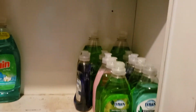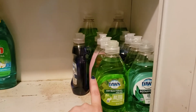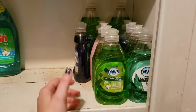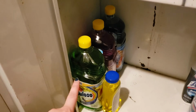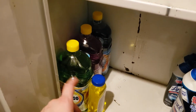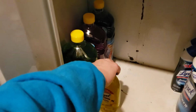Then I got all of these on a spend 20, get 5 at CVS. Not all of them, just the little ones you see here. I use those as a filler item, and I really, really need Dawn in the house. The Fabuloso I did a good deal on. It was either $1 or 50 cents at the Family Dollar. I always need this for my floors because we go through it a lot.